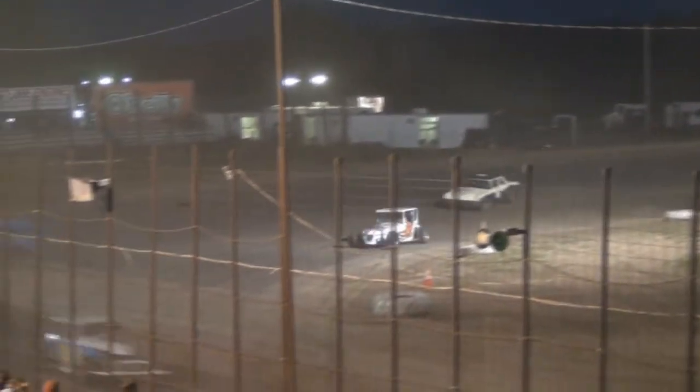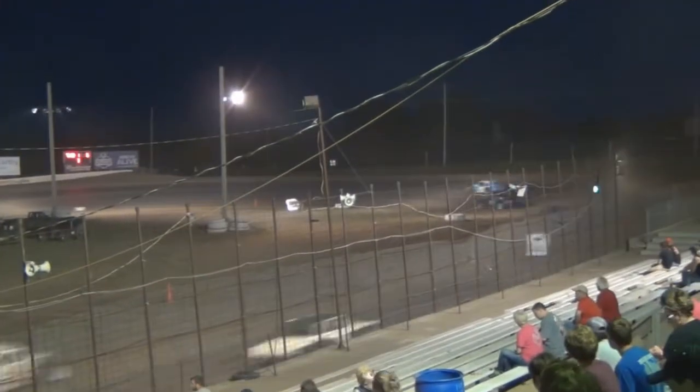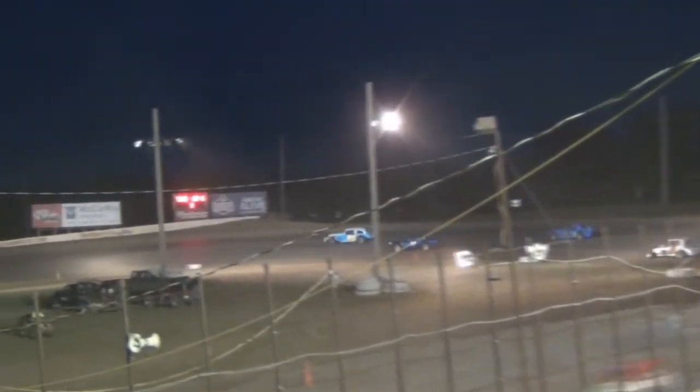Move him into the 4th position as that's still the 76 of Clevenger, your leader into turn number 1. Haller started on the very back, in the 5th row outside. He has brought that car all the way up to the 4th spot looking for more. Green, solid so far, no yellows on the racetrack.